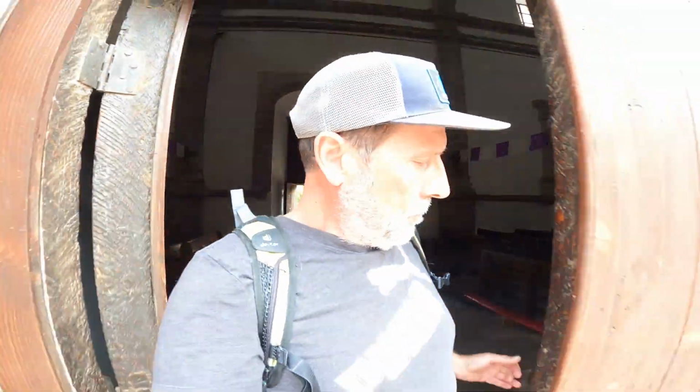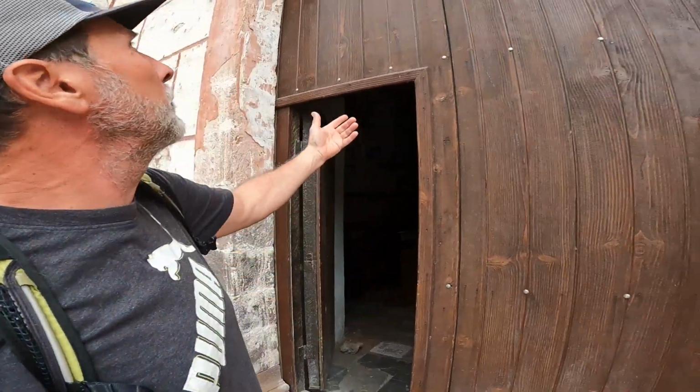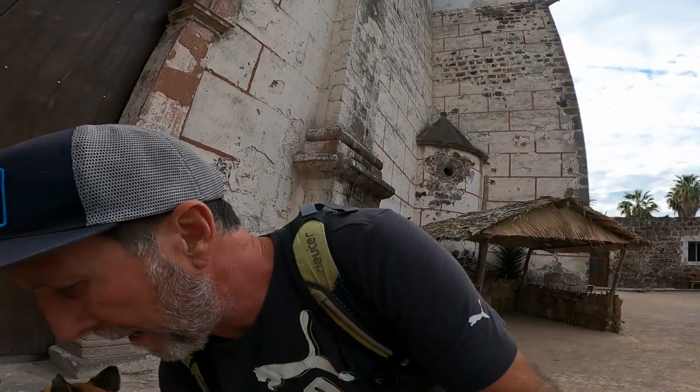Someone was busy worshiping, so we didn't want to take too long in there, but beautiful big wood doors. These have been replaced, these wood doors, but I imagine what they looked like back then. But boy, this is amazing. And again, we haven't been here since 2008, so it's kind of cool to come back and see this place.